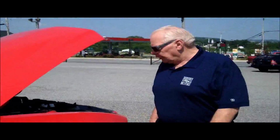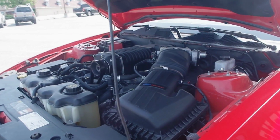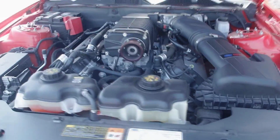Beautiful wheels on this thing, Pirelli tires, black leather interior, absolutely flawless inside. Like I said, it has the Ford Roush speed stick in it, close synchromesh transmission. Beautiful, beautiful car.